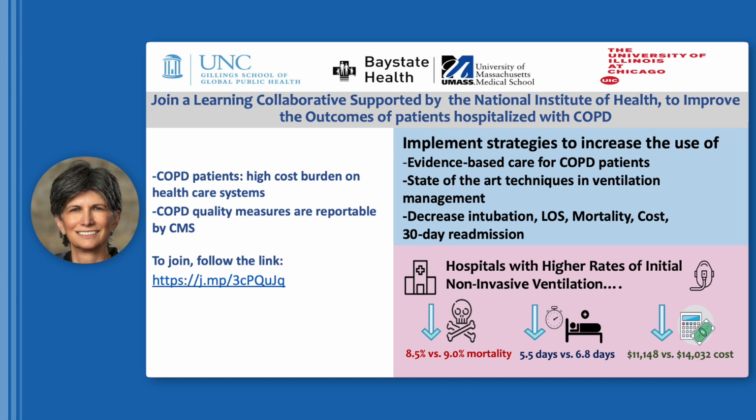At the heart of this project is increasing the uptake of appropriate use of non-invasive ventilation. And this is based on prior research which showed that hospitals with higher rates of initial non-invasive ventilation had better outcomes, including decreased mortality, length of stay, and hospital costs.